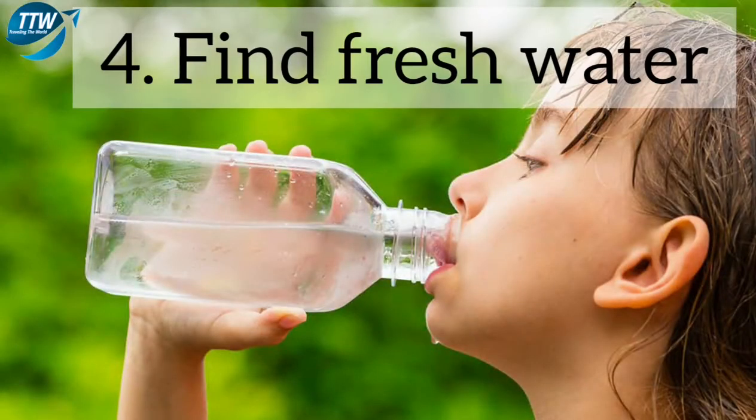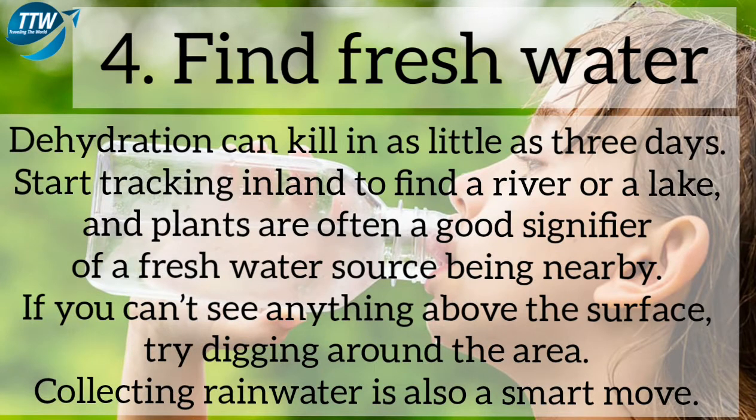Find fresh water. Dehydration can kill in as little as 3 days. Start tracking inland to find a river or a lake, and plants are often a good signifier of a freshwater source being nearby. If you can't see anything above the surface, try digging around the area. Collecting rainwater is also a smart move.